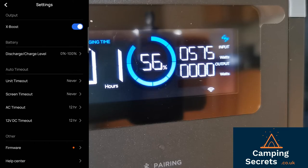X-Boost, this is the surge protection. So we've got the 1.8 kilowatts of average power that it can deliver. With X-Boost, you've got that temporary peak power boost up to 2.7 kilowatts, which is really useful. So I recommend keeping X-Boost on all the time. I don't know why you would turn it off, really.